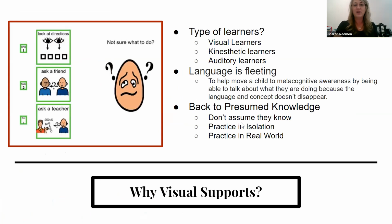So the why of visual supports. There's so many reasons why, and the next slide will go through the 9 reasons to use visual supports. But oftentimes our learners are visual learners. Are they kinesthetic? Are they auditory learners? Really understanding what learners we have in our space, and then working towards those strengths. And oftentimes, not always, individuals on the autism spectrum have those visual strengths and are visual learners. So we can start with their strengths instead of starting with a weakness in being able to support them.